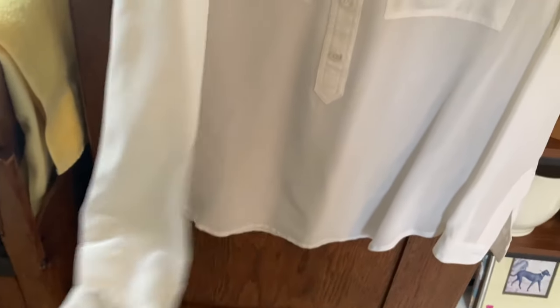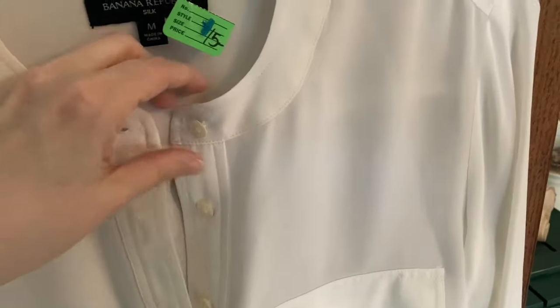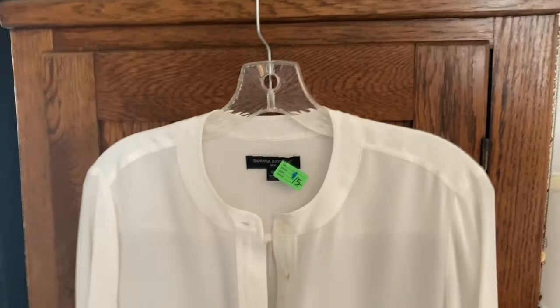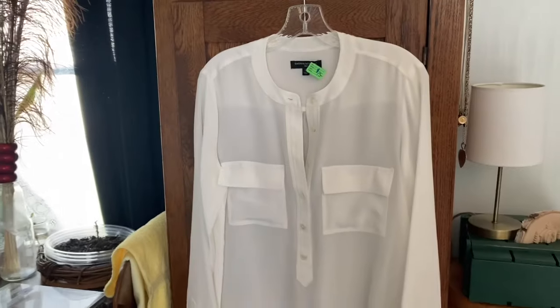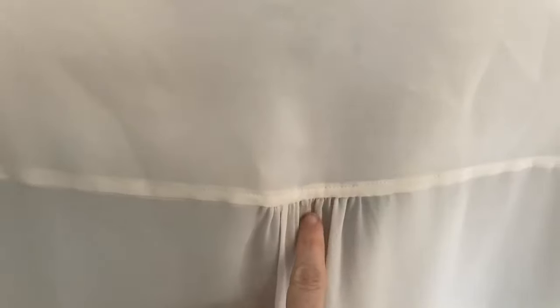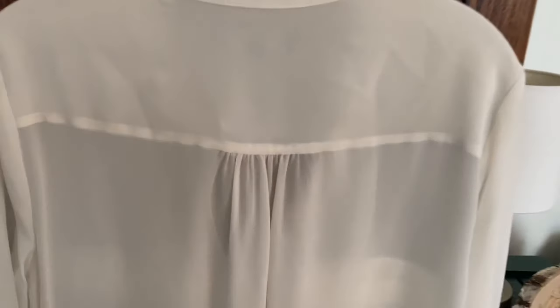The sleeves are pretty nice. It's got these pockets on the front. Really pretty, very soft material. I like the color a lot, so I'm hoping this will fit. We shall see. Very pretty shirt. This is what the back looks like. It has the fabric gathered in the center across the arms.